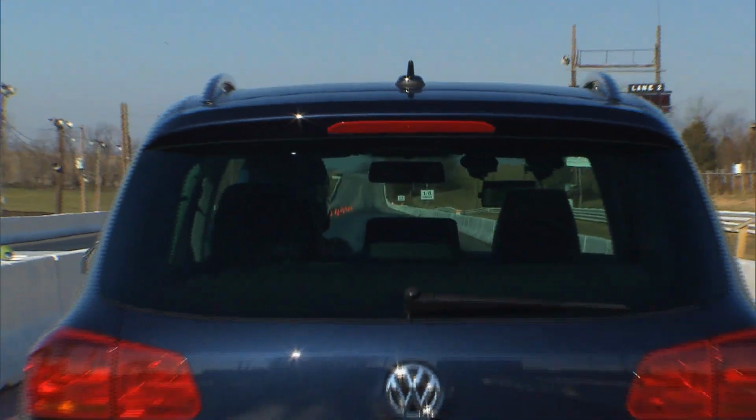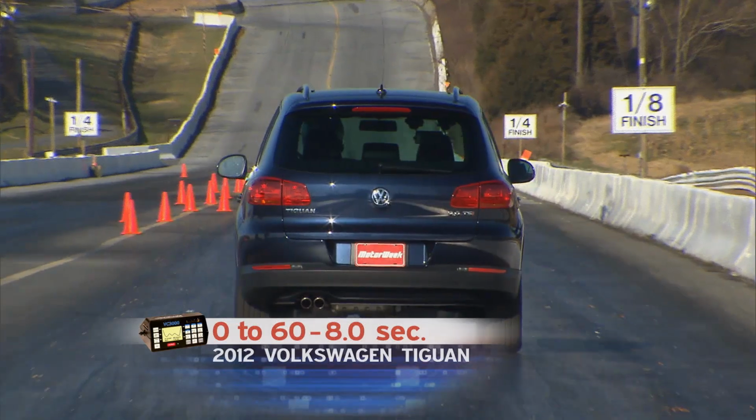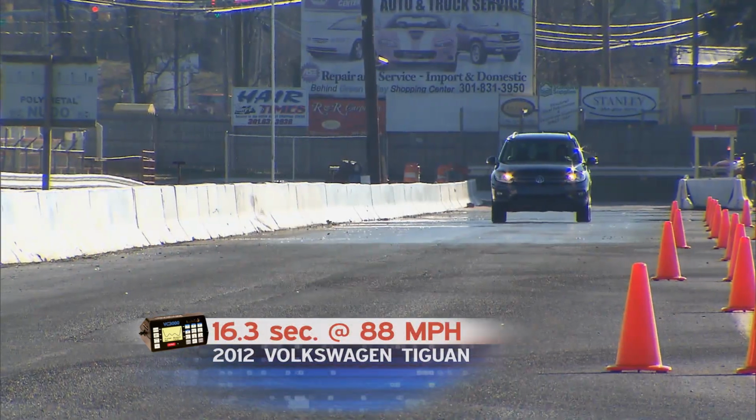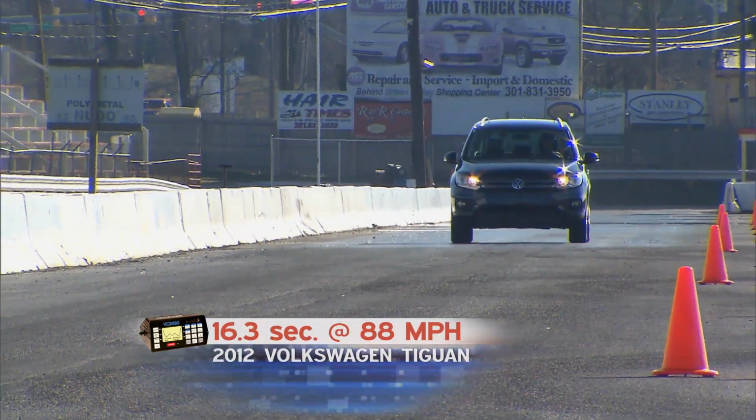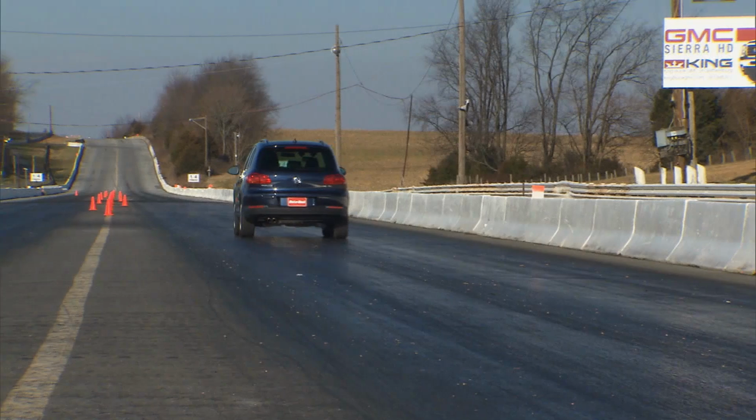At the track, our automatic Tiguan sprinted to 60 in 8 seconds flat. Good for any CUV. Soft but reasonably quick shifts helped to propel us to the end of the quarter mile in 16.3 seconds at 88 miles per hour, feeling solid and stable the entire way.